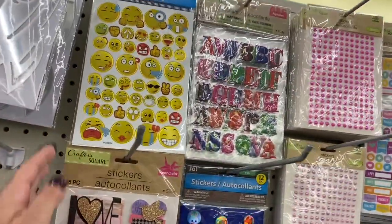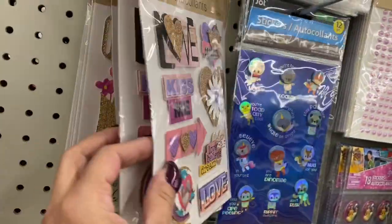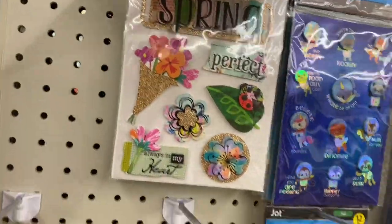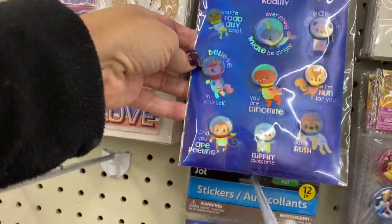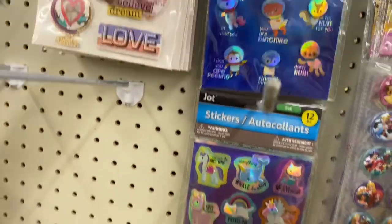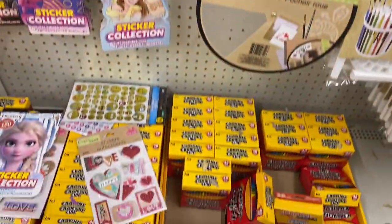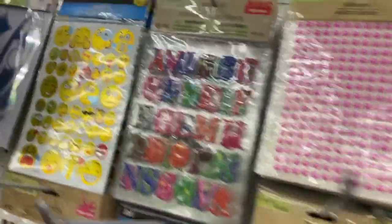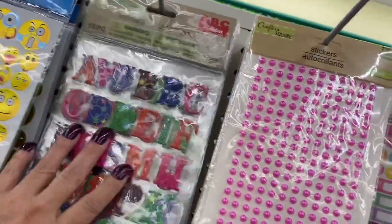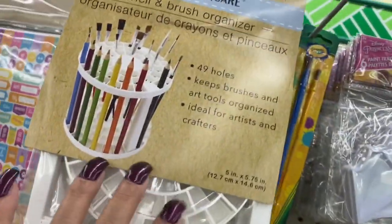Then here are their stickers. These stickers, the emoji. So they have this love one. Then they have that spring one. This one says live happy. Dynamite, rush, flippin', awesome. That's adorable. Okay, some frozen stuff, some crayons along the bottom. Some more stickers over here, guys. And then you have the emoji stickers here, the regular alphabet stickers here, and the pearl stickers. And then you have some planner stickers, and this is the brush and pencil organizer.